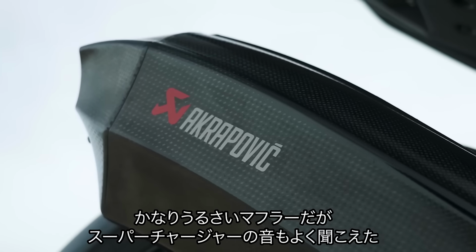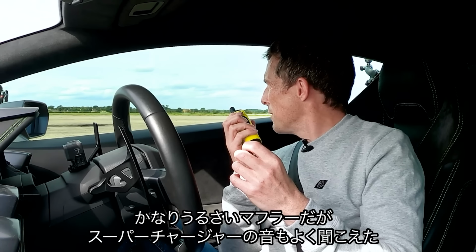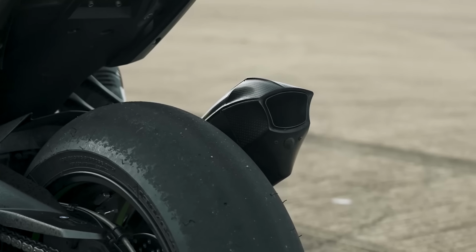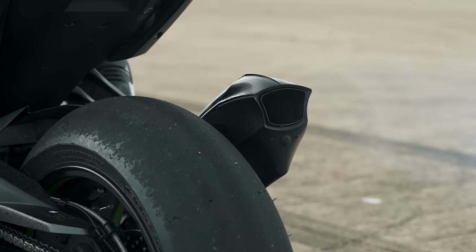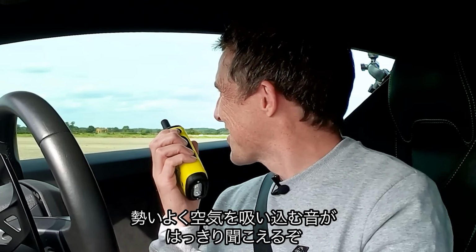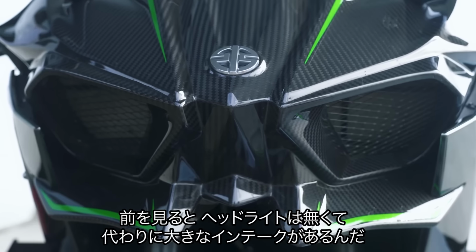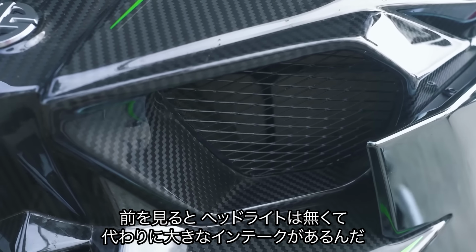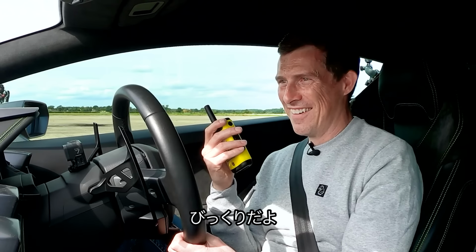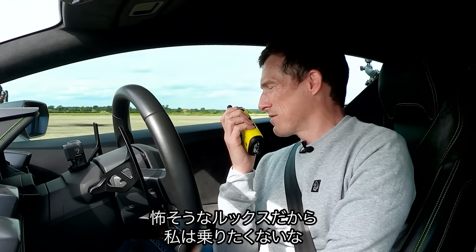You know, it's got a noisy exhaust on it, but what I really heard was the induction sound from that supercharger. Do it again. I could just hear it like, just like sucking air. It's crazy, isn't it? When you look under the front end of this bike, where the headlights of a bike should be, there's just one massive air intake with a panel filter behind it. It's an insane bit of kit. Well, I'm glad you're on it and I'm not on it because it just looks scary.